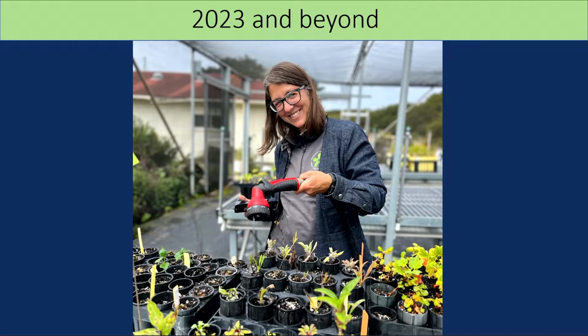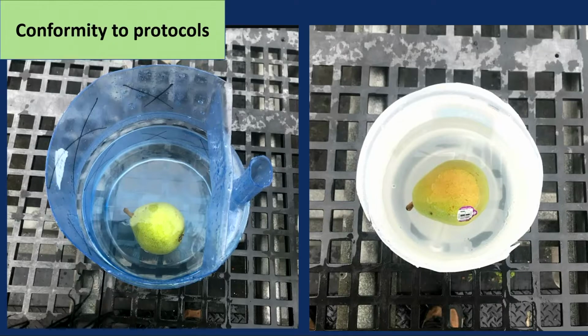So just to sum things up, with 2023 and beyond, these are some of the things that we're hoping to incorporate into our testing. So one thing is conformity to protocols. We already are following Phytosphere's protocols quite strictly and are in sync with them, but we're really trying to weed out any subtle differences that might be present.